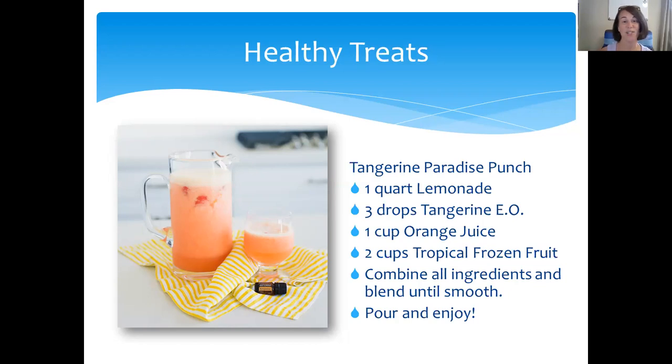Number one is tangerine paradise punch. It's so refreshing. It's got a little sweet, it's got a little tart. It is absolutely one of our summer favorites. Highly, highly recommend it. And it's so easy.